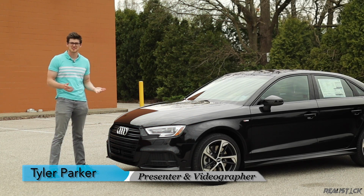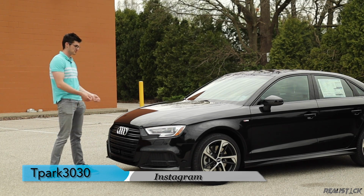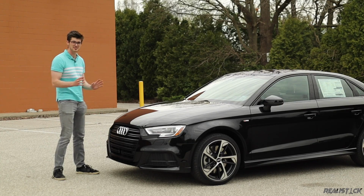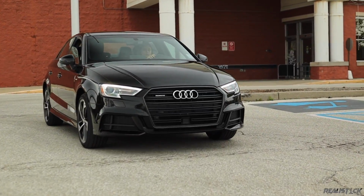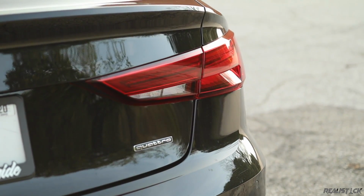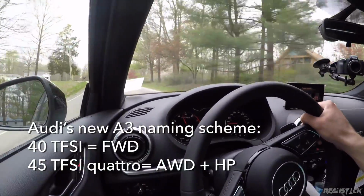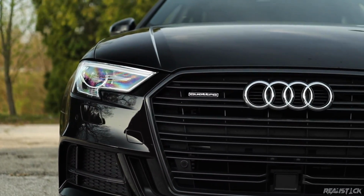You wouldn't really be able to tell that this is older than most of its competition. The front end still looks pretty sharp. Audi uses bold lines in their designs. With the A3, you're going to get the black optics package standard, and all that means is you get a black grille and trim pieces. The $3,200 Quattro all-wheel drive upgrade also adds 40 horsepower, which is something I will demonstrate later in my backroad shenanigans portion of the review. Quattro also conjures the S-Line package, which gives you some revised fenders, ground effects, and wheels.